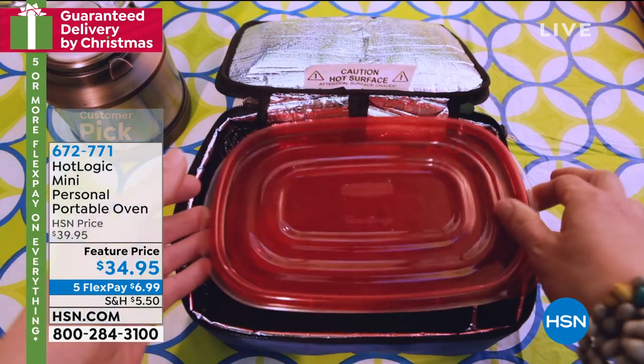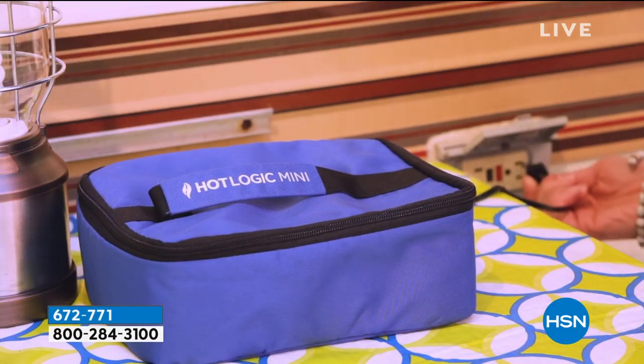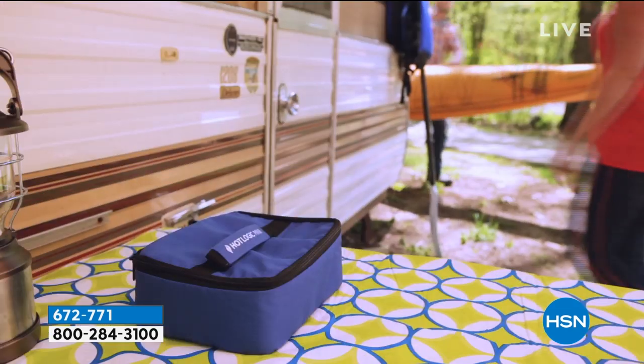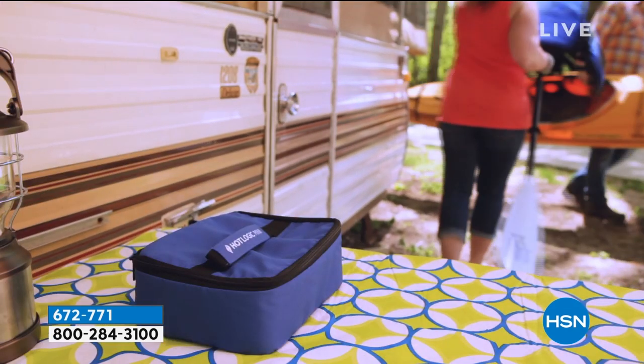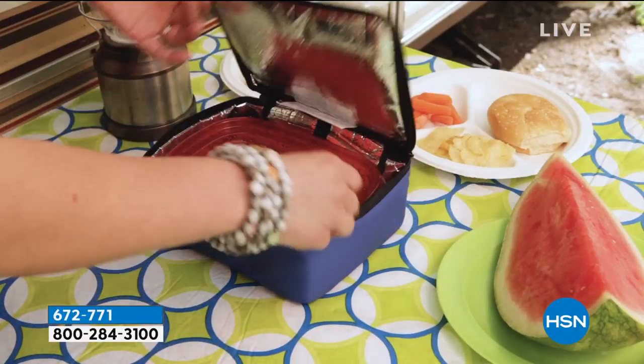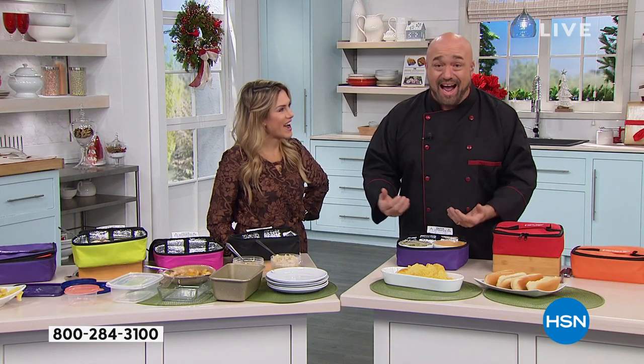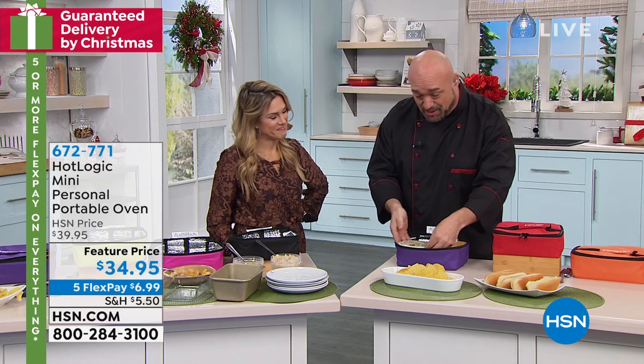It is taking a mini oven with you on the go, but without having to worry about dials or buttons or beeps or timing. You just literally plug it in and let the Hot Logic do all the work. This is one of those products where I always say, you don't get it till you get it. As soon as you get this home, you try it one time, take it to work one time, take it to a party one time, you're gonna go, wow, it just opened up some fun things I can do. So here, watch this.